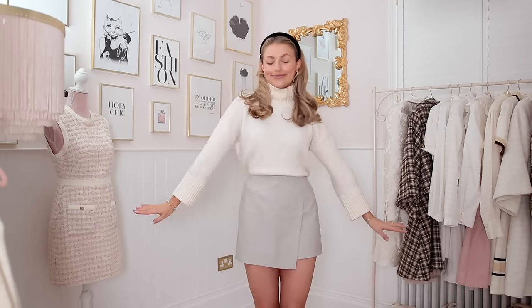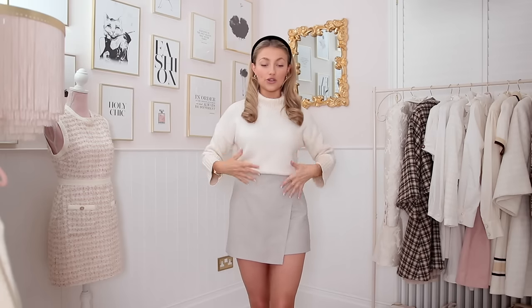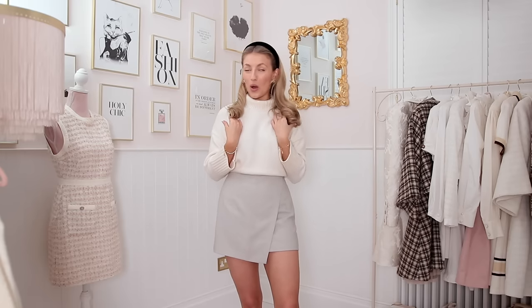So cute. I just live for jumpers like this. I think every girl just needs a nice quality, high-end looking chunky knit in their wardrobe, because you can just wear it with everything and it looks cozy and chic and stylish. You can wear it with a skort or a skirt or shorts or jeans, but they just go with everything. They always look nice. And I am of course a jumper connoisseur as well, and this is a really top-notch one.